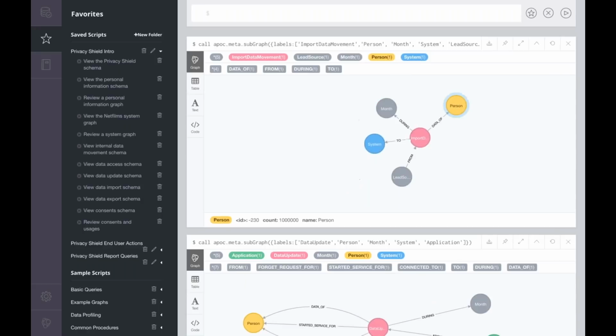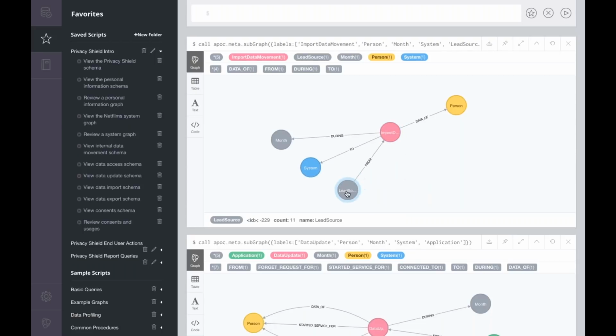Importing data. Data can come from a number of other places. Here we see Netfilms can get data from lead generation sources. So you want to be able to understand where that data came from, what system it was stored in, and who that was about, so that you can make sure that all of your lead sources have the right to share that data with you, and that you can track back where your data came from if it wasn't generated internally.